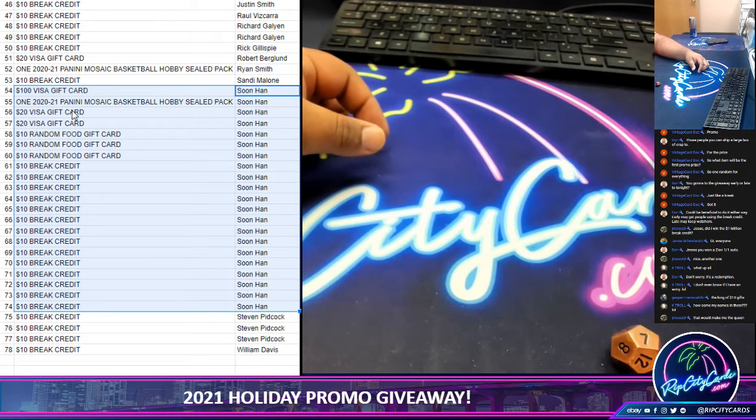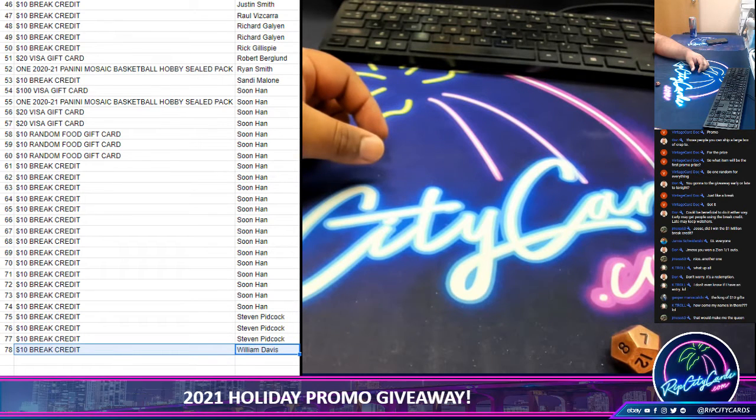So $140 total in Visa gift cards. A Mosaic basketball sealed pack. $30 food gift card. And $140 in break credit. Steven, $30 in break credit. And William, $10 in break credit.